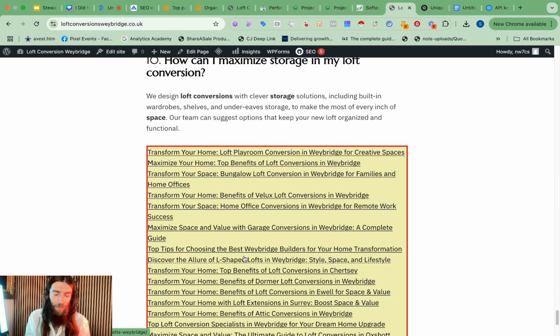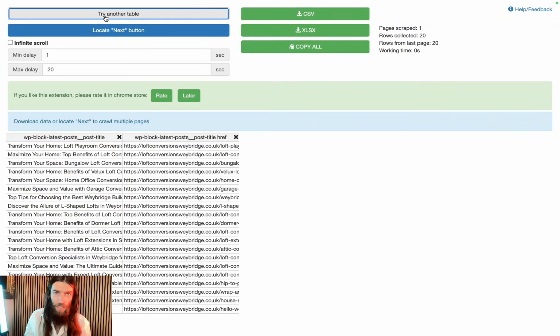But now, just to be a bit more aggressive, I'm using the free Instant Data Scraper Chrome extension in order to grab all these URLs at once. So I had to click try another table a few times until it found those links. And I'm just going to copy all of those.